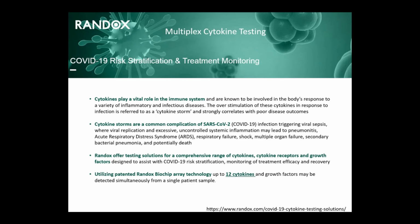It can trigger viral sepsis. Uncontrolled systemic inflammation may lead to severe respiratory conditions such as pneumonia or even ARDS, respiratory distress, respiratory failure, and multiple organ failure. In really severe circumstances it can actually result in death due to cytokine storm syndrome.